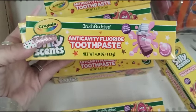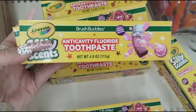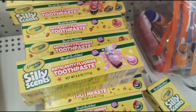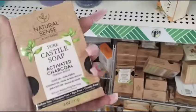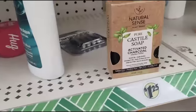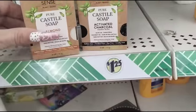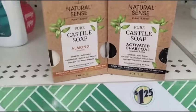Brush Buddy Silly Scents by Crayola. Anti-cavity fluoride, bubblegum, watermelon, strawberry. So that's a good deal. Name brands. Alright, last week we found the lavender, and this week, maybe there is, hold on, let's see. Oh, the almond. That's cool. The Castile soap, natural scents, plant-based, so there's almond and charcoal.